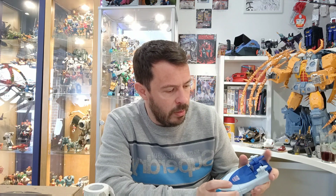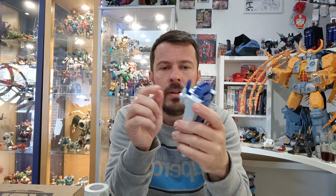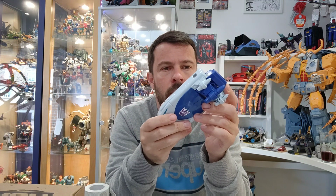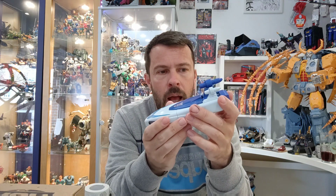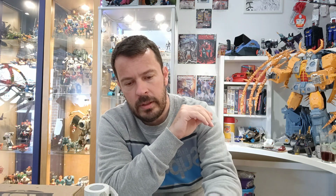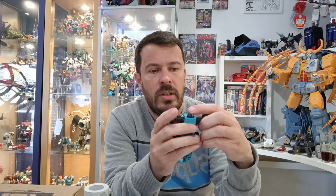I've got some other cool pieces here. Got Scourge. So he's in pretty decent condition with his missile thing at the top here, which is nice. Doesn't have his gun, unfortunately, but in good condition. A couple of G2 bits.